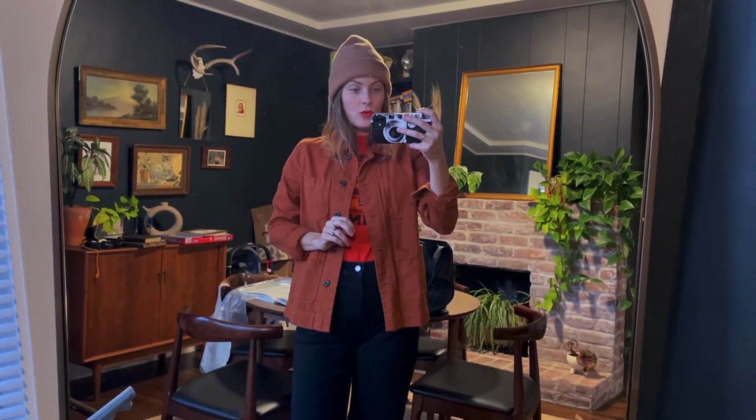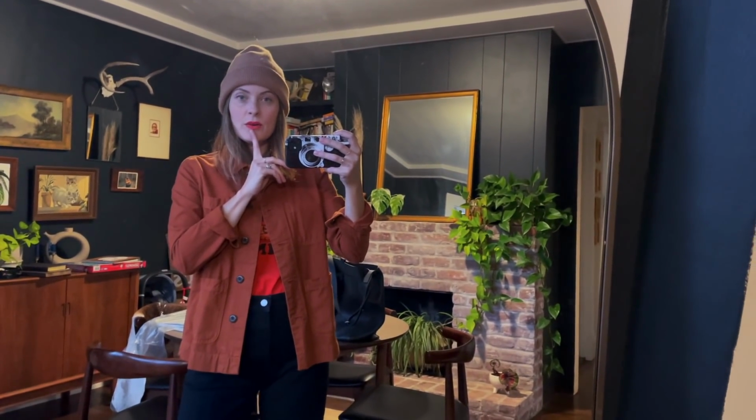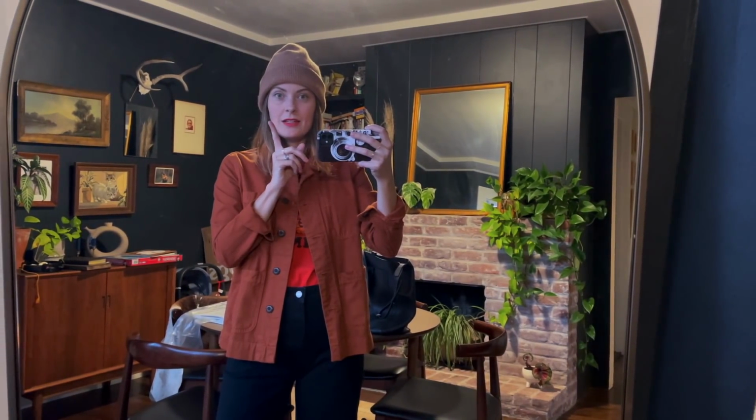And then I threw on my Everlane Carpenter beanie, which I need to beg them to bring back because they haven't had them for a while. I know they do have another beanie right now, which is amazing. I think it's a cashmere one. So I'll link that for you guys. Now I need another warmer coat to go on top of this.